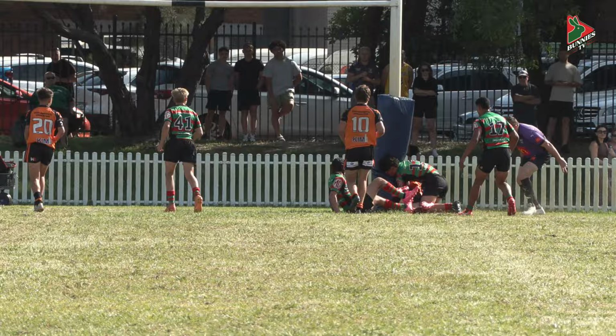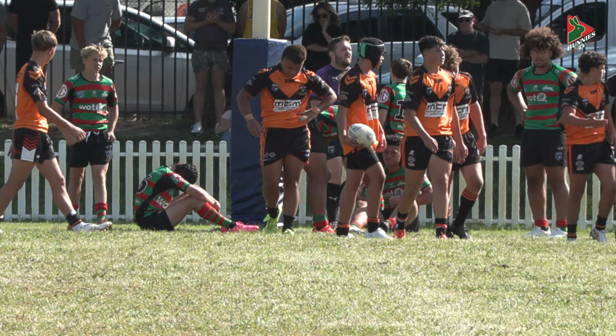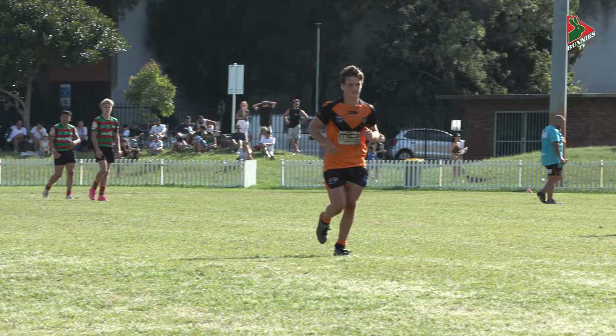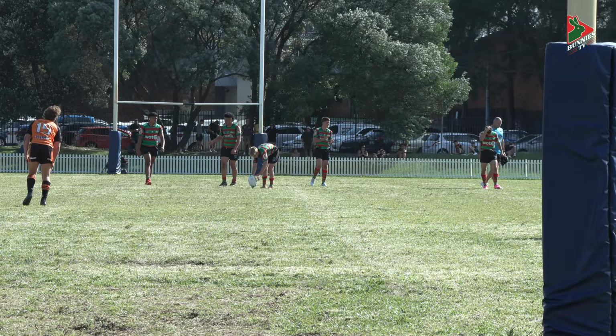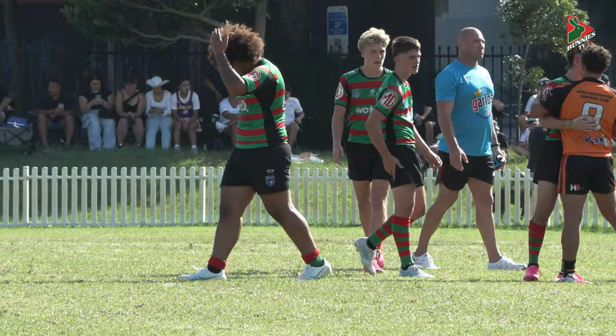There's a try. Just a weight of possession. He goes over next to the post. The Tigers player, unnamed. No team lists. There it is. The Bunnies will run out winners. I think it was 5 tries to 3 in the end, here at Mascot Oval.